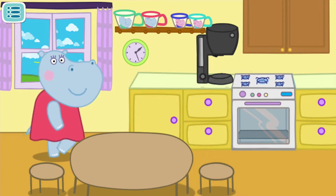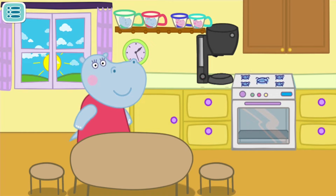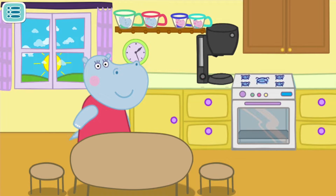After the shower, Mommy usually puts on clothes and prepares breakfast in the kitchen. While everybody is sleeping, open the window to air the house out.